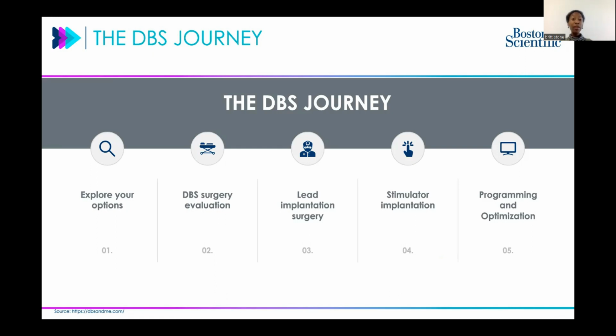And then there is the lead implantation surgery and then the stimulator implantation. The lead implantation surgery is usually the time where you will end up in the hospital overnight, since it is a brain surgery. And then usually people go home pretty quickly after that. The stimulator implantation is often a same-day surgery, since it's just the equivalent of a pacemaker installation, and then you go home. And then you'd meet the movement disorder specialist to turn on the stimulator and begin the programming journey.